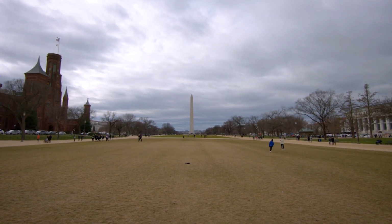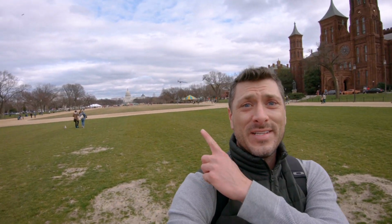Nah, that can't be right. One thing I did not realize is the distance between that monument and this one. It's got to be a couple miles between these.